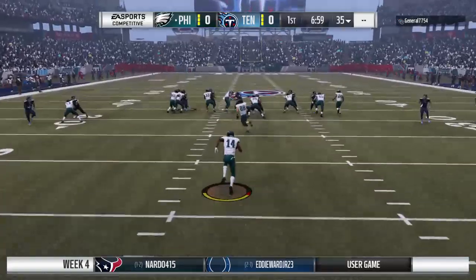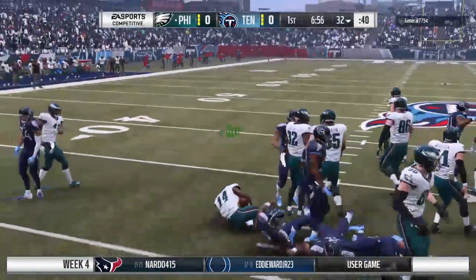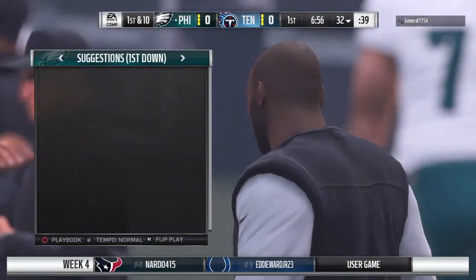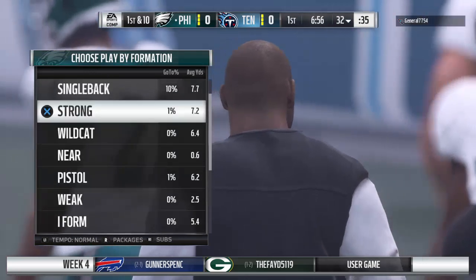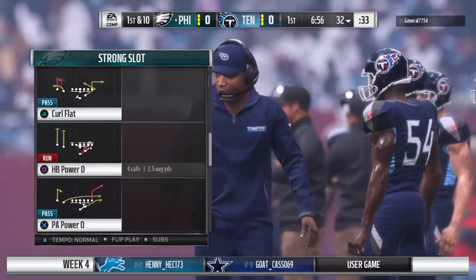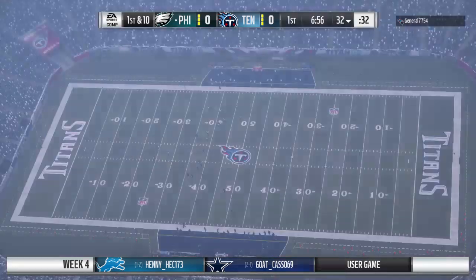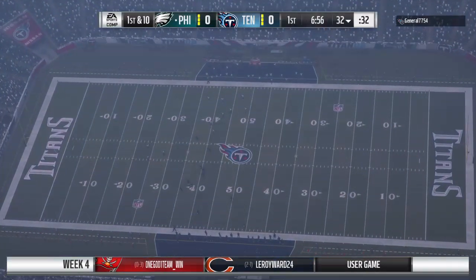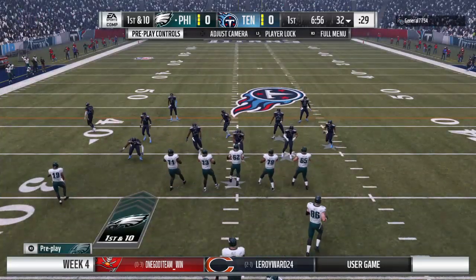This will be fielded at the 8. Solid return, pretty good field position. They'll start at the 32-yard line. From the 32 now, here's 1st and 10.